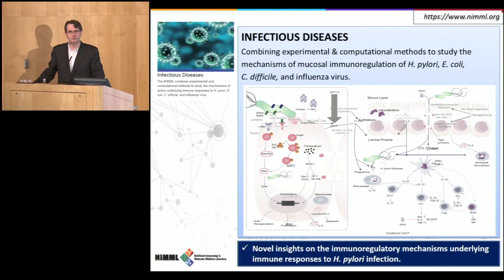The infectious disease research in the lab is centered today under modeling immunity to enteric pathogens, and the major focus is studying Helicobacter pylori infection. Helicobacter pylori is a stomach pathogen. It affects about 50% of the world population, and only in about 10 to 15% of the cases, H. pylori causes trouble, and that trouble can be very severe. That severity ranges from lymphoma to gastric cancer. And so when it causes damage, it results in life-threatening disease.